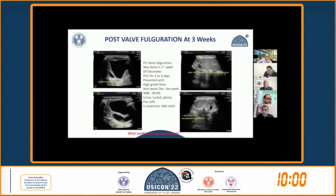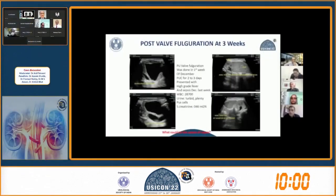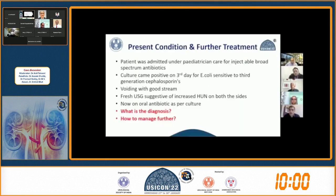So I think 3 weeks is a little bit long, but the bacteria could have been seeded, and then you ended up getting a full-grade pyelonephritis. Or they've created an obstruction. We don't know. They did the valve, quote unquote valve ablation. They might have actually strictured or damaged the urethra. This patient is with you now.